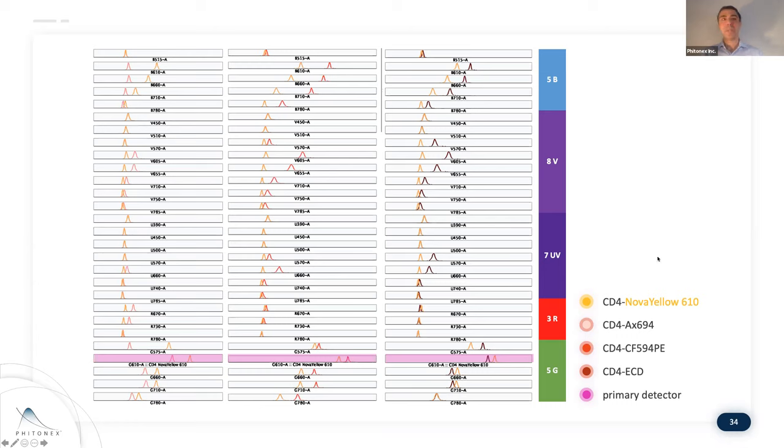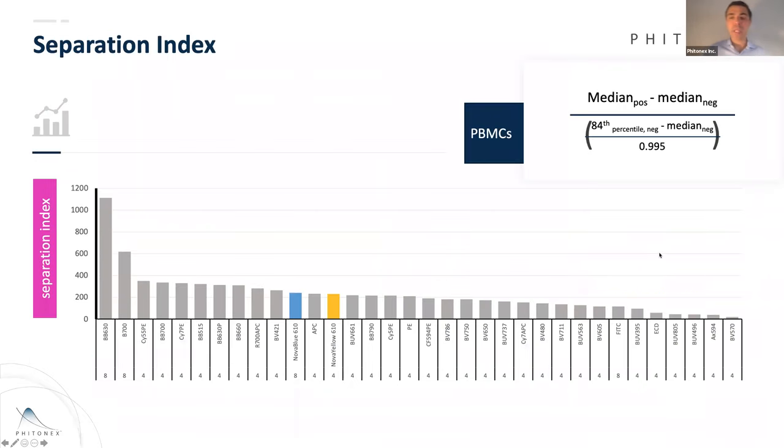So it has a big impact, of course, on the spread and on how you can actually leverage these in reality. But the other piece of this, and I get asked this a lot, is how bright is it? The way that we like to think about brightness is to separate, the ability to separate a biological population, because brightness is honestly a very subjective measure, right?